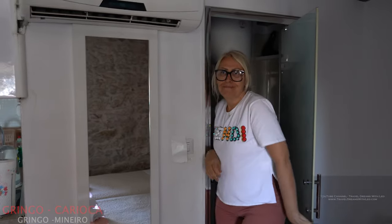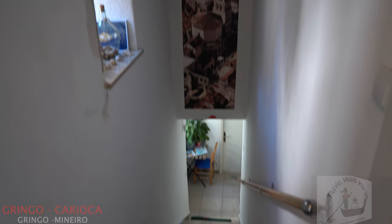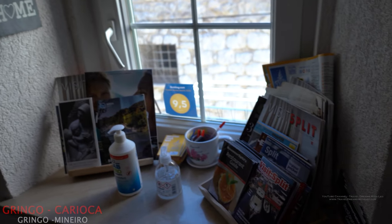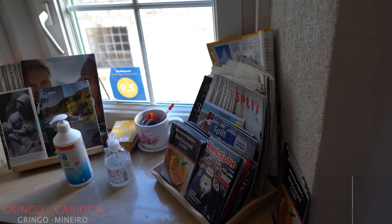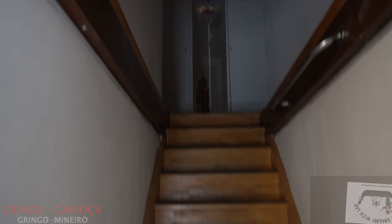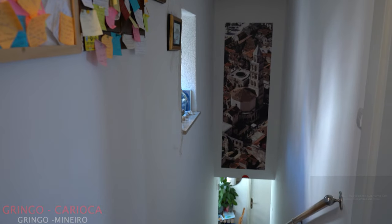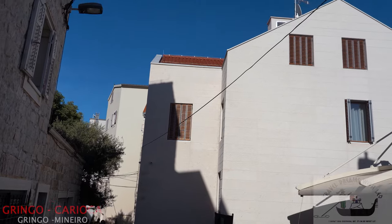Here's downstairs. That's where you walk in on the stairs. So there are no elevators, guys. Make sure you get comfortable luggage so you can lift it. So here is some stuff you want to read. This is a second apartment, and it looks like there are two apartments on the top floor. I guess maybe nobody is there, so they gave us this apartment. Okay, cool. All right, let's go check it out outside.